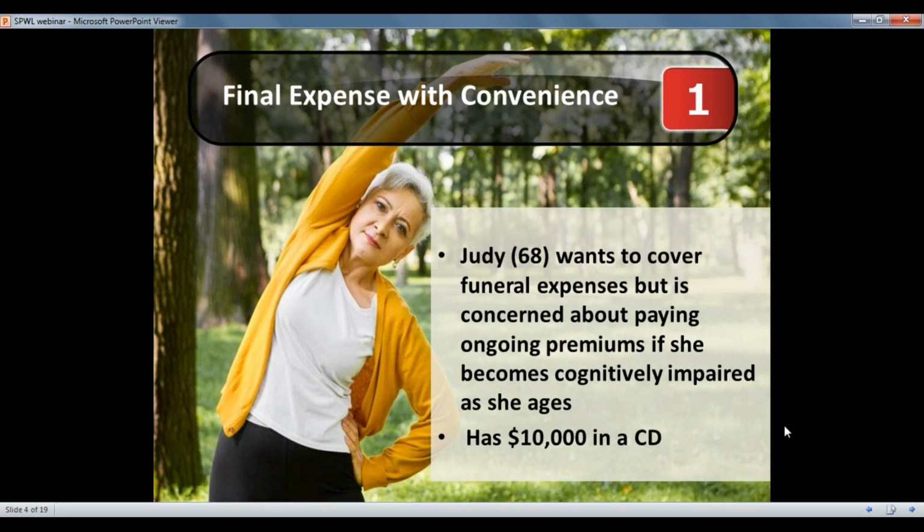So that could very easily happen. A premium is missed and discontinued, and then there goes the policy. Well, here's the convenience factor. Judy happens to have $10,000 in a CD right now. What could she do with that?